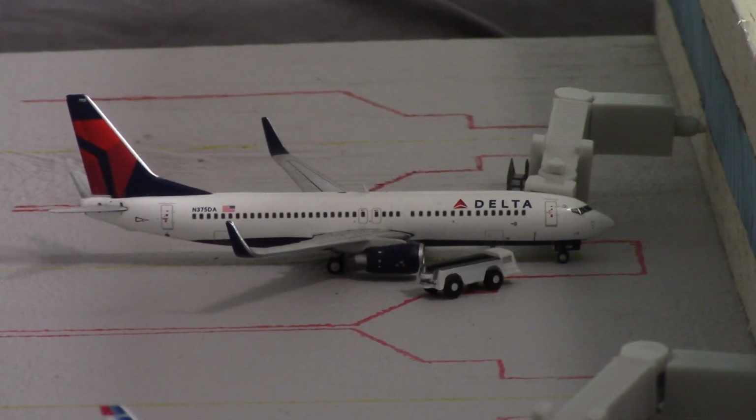And here we have a Delta 737-800. This aircraft is getting final crew and service done for a non-stop departure out to Salt Lake City.